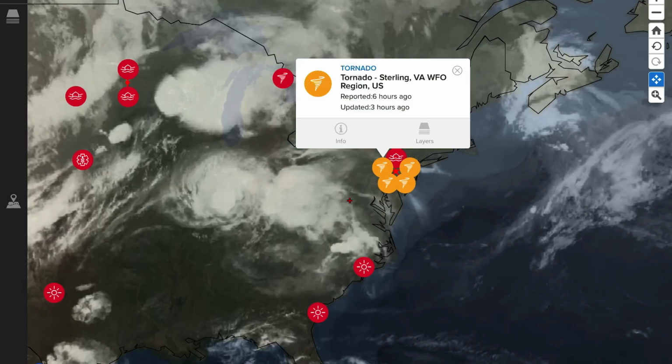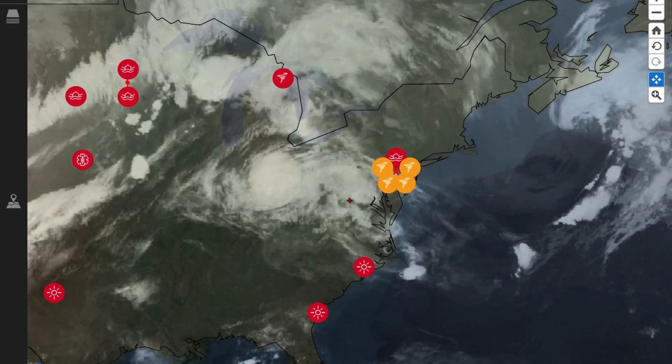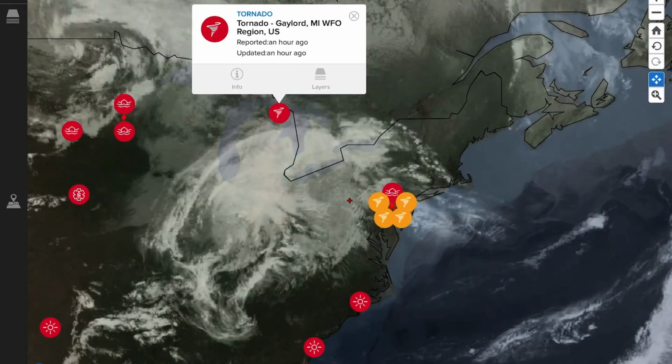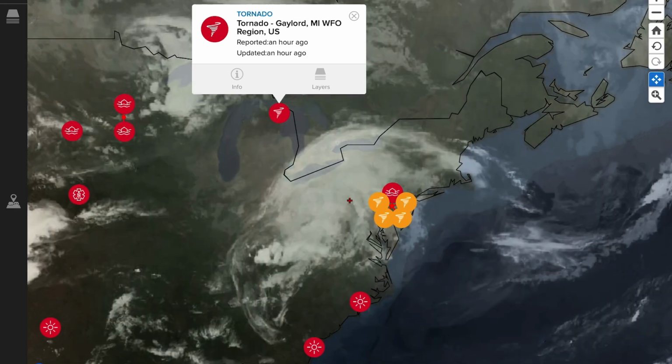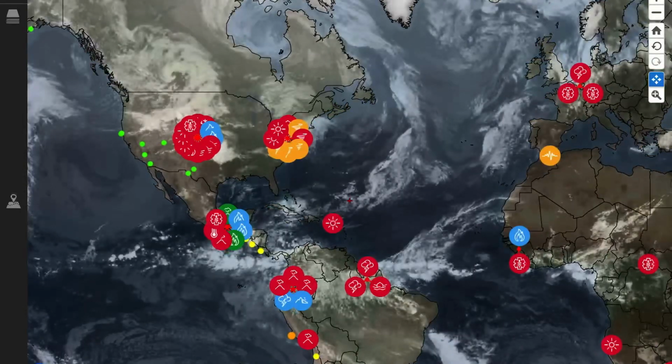Showing here some tornado warnings going out through New Jersey and Virginia, as well as Michigan, Gaylord, Michigan, reporting a tornado warning an hour ago. So heads up as those storms move into northern Ontario.